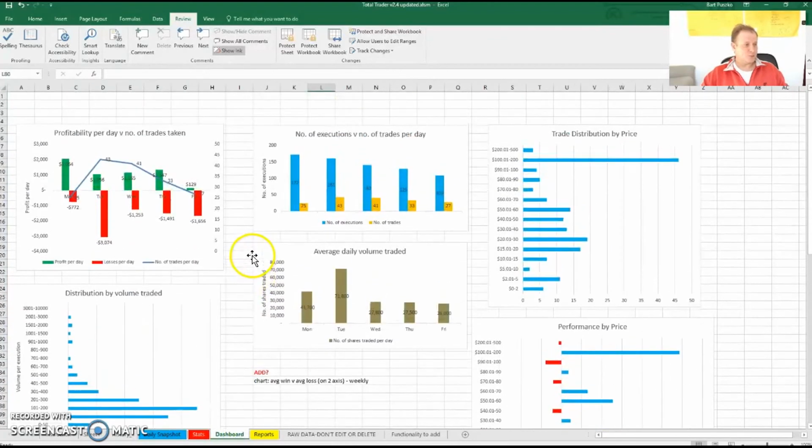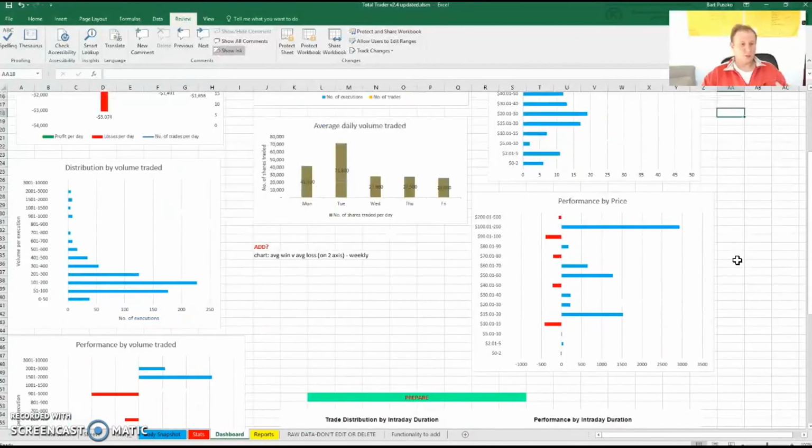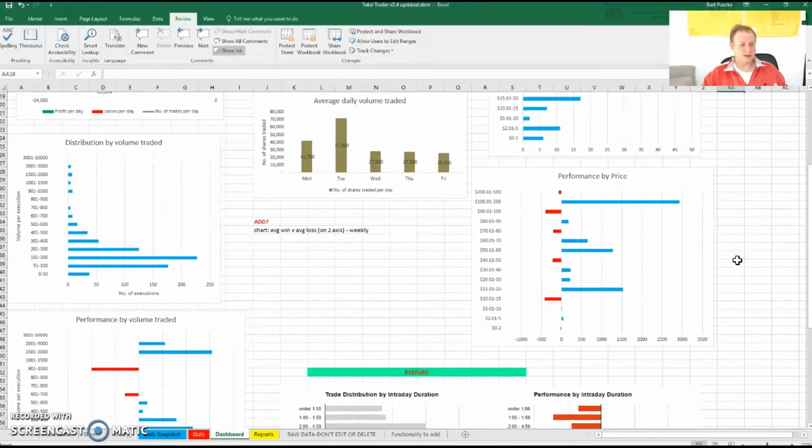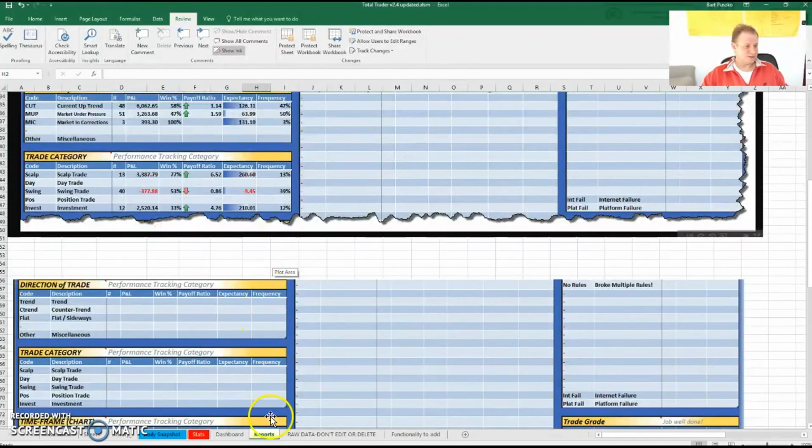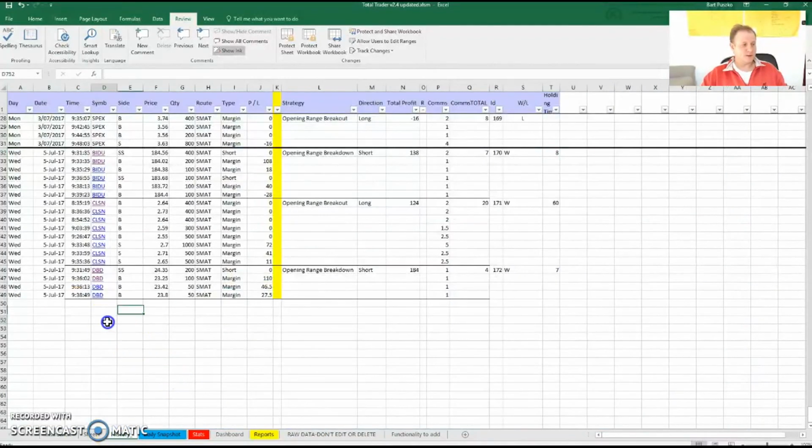And then there's going to be a dashboard here, which will have things like your profitability versus number of trades, so you can see which day of the week you're most consistent with, and all these other things like number of executions, trade distribution, which share size do you make most money in, and all these other things as well. And then here I'm still going to work on some reports, and that's pretty much it. So this will hopefully be ready quite soon, middle of next week.